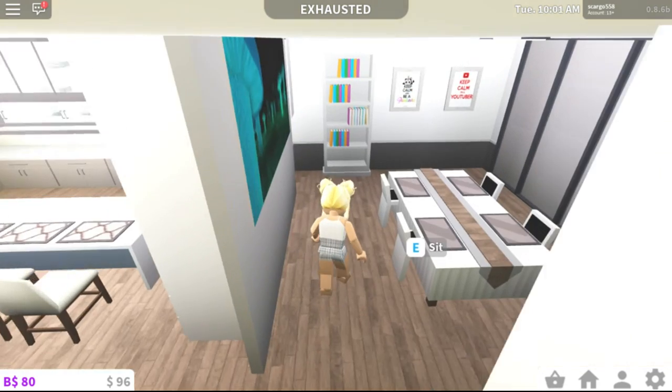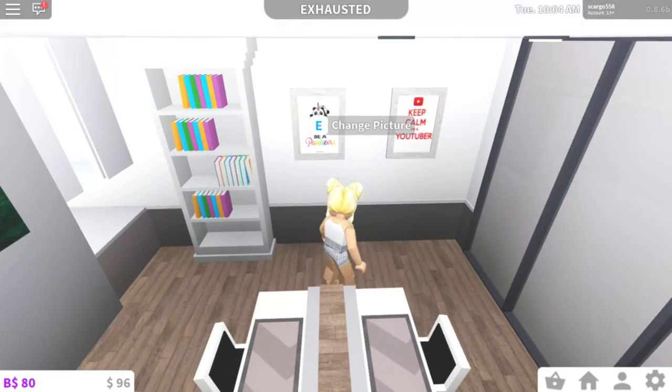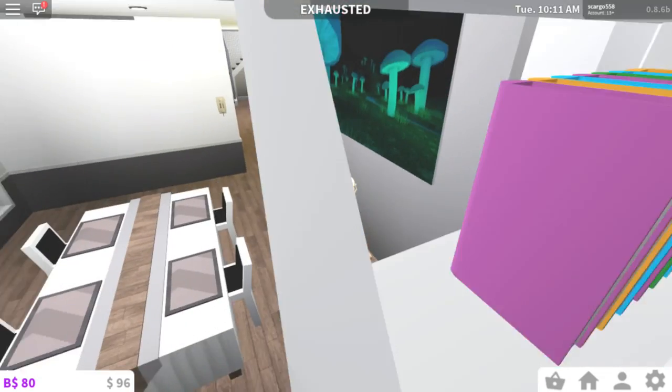And here's the dining room. When I was remodeling, I put signs here, and it says "Keep calm, I'm a YouTuber." I don't know why I put that there, but I did. I saw this here because I do not know what to put there.